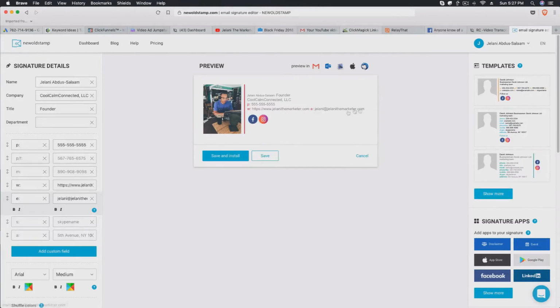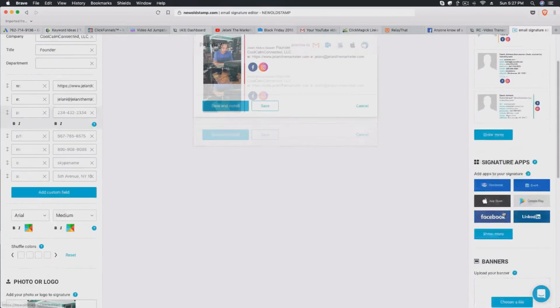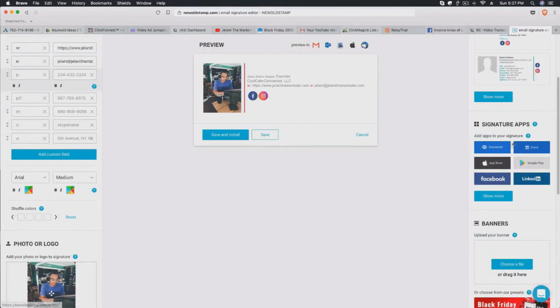I want to remove this. Let's see if we remove this. How does that look? And if we move this up and move this up, because we can change the position. That looks pretty good. So what you can also do is you can add different apps into the signature.